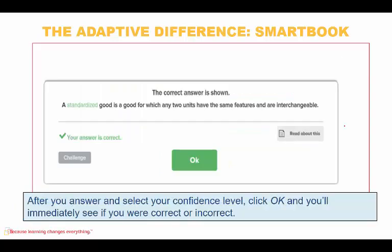You will see various types of questions, multiple choice, fill in the blank, and you're supposed to answer the questions and then choose how confident you are that you know the right answer. If you're confident, choose I know it. If not, then select one of the other options.